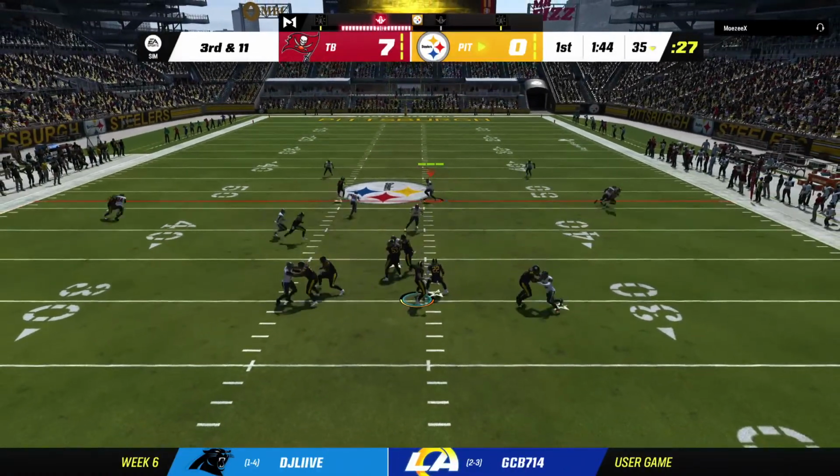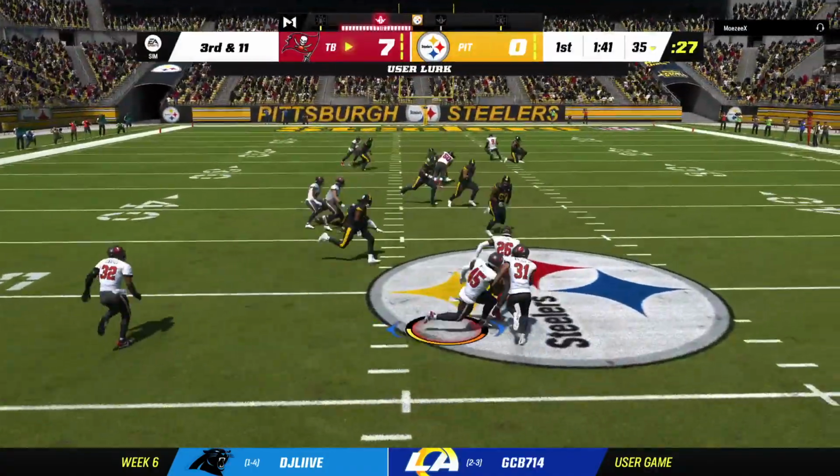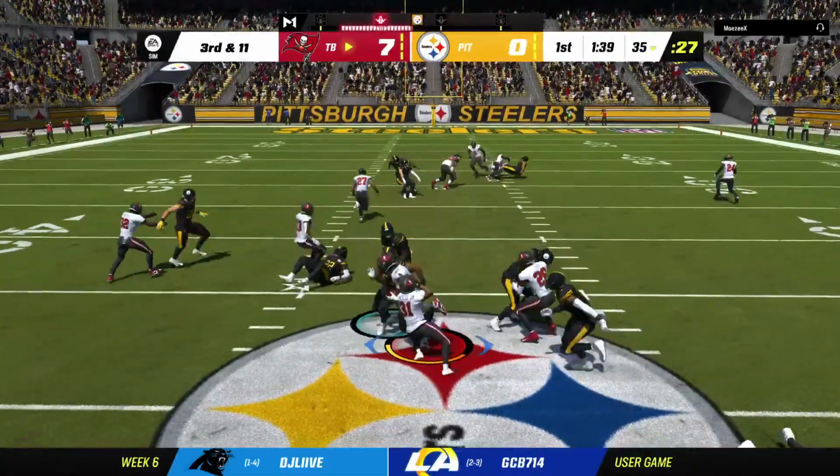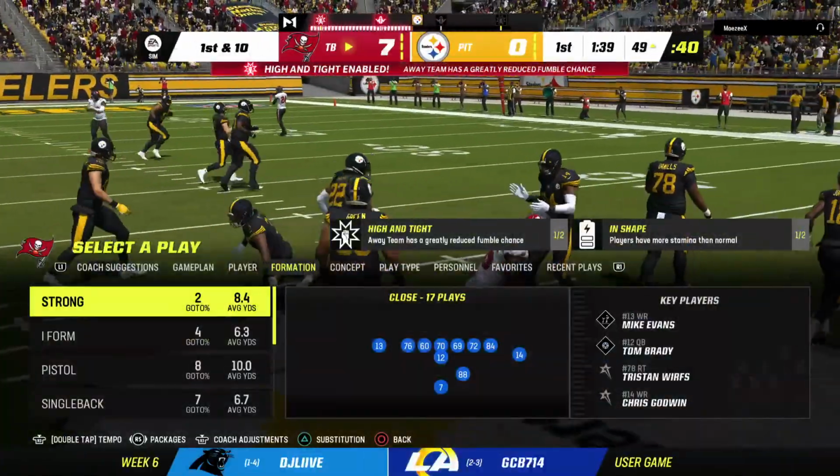Pickett now from the gun here. Into a sea of defenders and intercepted. It's Devin White, the linebacker. And the Bucs are going to take possession of the football.